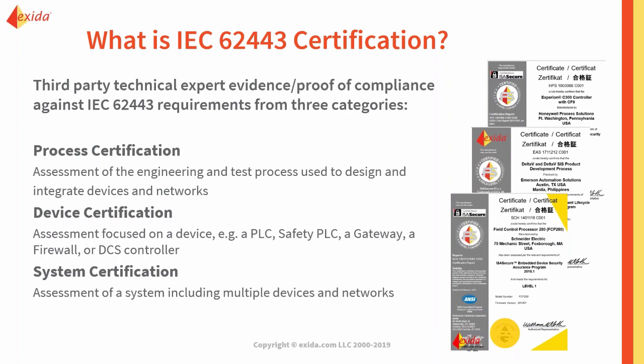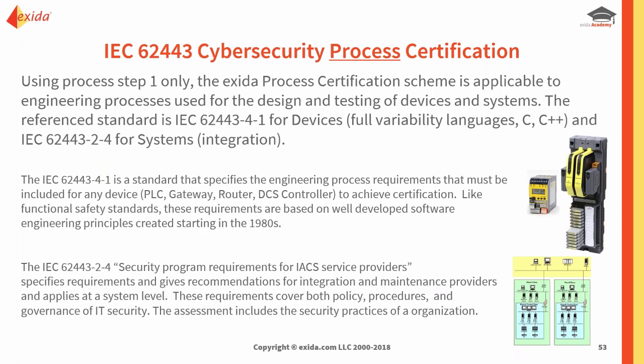So when we talk about the different types of certification, I'll first talk about process certification. This is really the first piece that most people go down. You don't need to go this route; you can go straight to a product certification if you want to. But there are two types of certifications for the process. The first one is for your OEMs, and for an OEM process certification we use the standard in that middle paragraph, IEC 62443-4-1. The next standard is for the system integrator. They use IEC 62443-2-4, and that is specifically for them for the process certification.